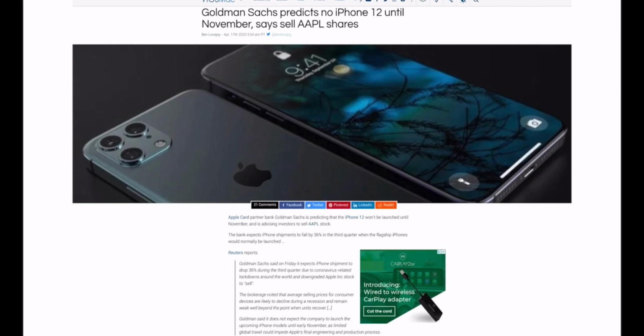As I briefly touched on at the beginning of this video, the release date for this phone got pushed to November. That was announced by Goldman Sachs, apparently. So you guys might have to wait a little bit longer, but that's okay, because that'll give you a few more months to save up your funds to afford it.